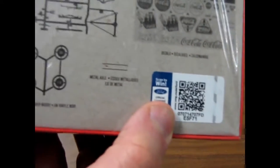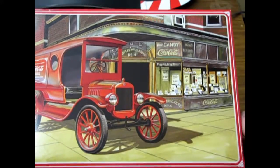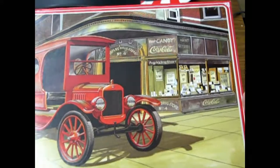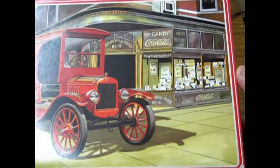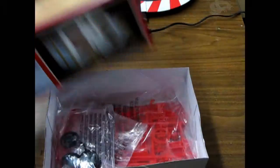If you got a QR code reader, just take a picture of that. Anyway, okay. Alright, eh? Now, there's the art without the thing in the way. That's pretty cool. You could actually make a store like that as a display diorama.